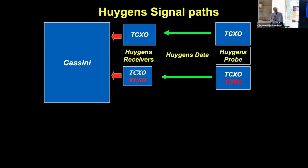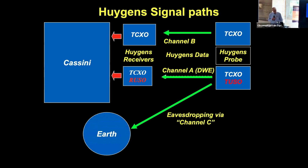So the signal paths, as has been mentioned before, we had 2 of them. There was a channel B, which brought us down all of the data, in fact, from the Huygens in situ data. And we had a channel A, which was our experiment, the DWE. It was managed by the TUZO-RUZO combination. At least that's the way it was supposed to be. And then we also had an eavesdropping signal we called channel C that went to Earth and was received then at Green Bank and at Parkes.